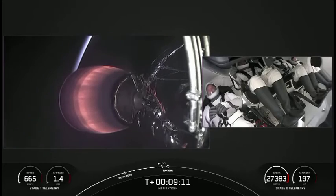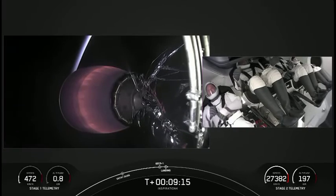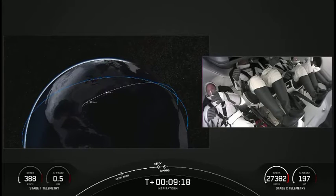Dragon SpaceX, nominal orbit insertion. All right, good news there. Nominal orbit insertion. That's amazing news for the Inspiration4 crew.